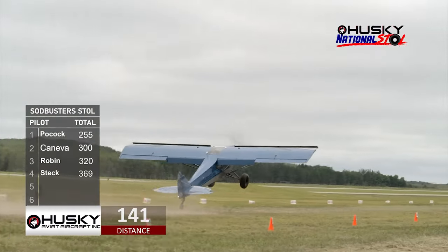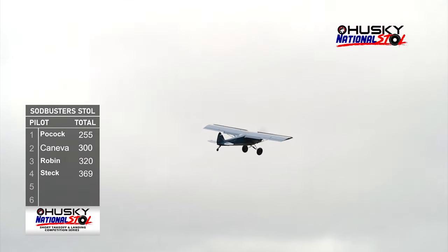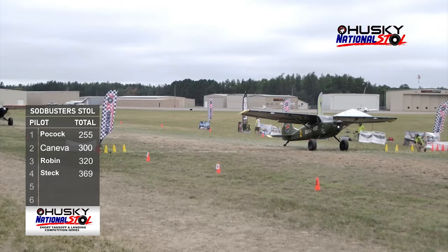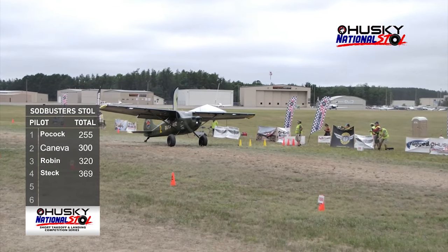Oh, there's a nice liftoff with the MOAC. Score of 141. Okay. Yeah, right now, CC Pocock's leading this round at 255. Colin Kneva's in third at 300. And Corey Robin at 320.